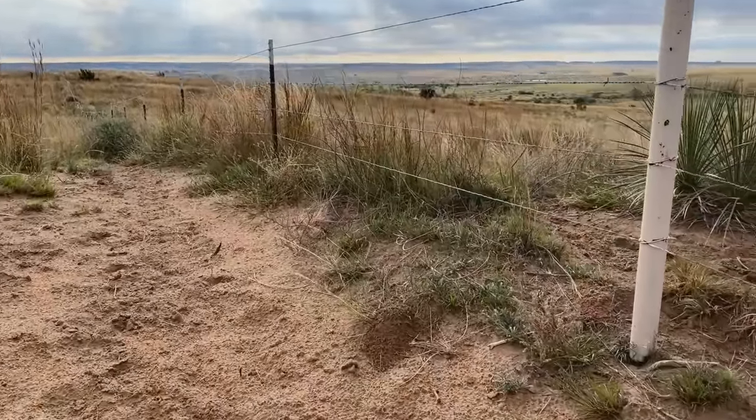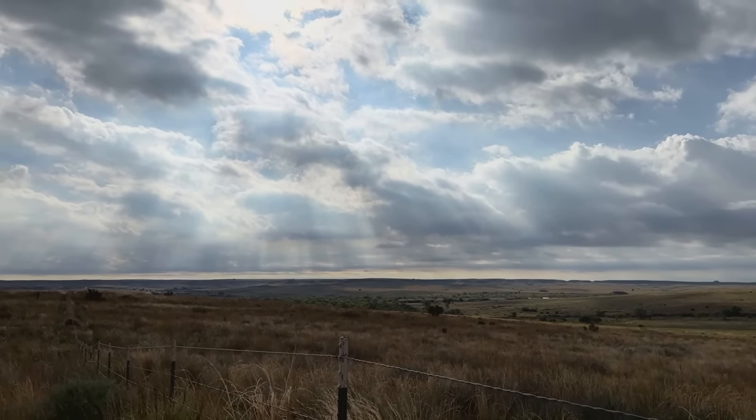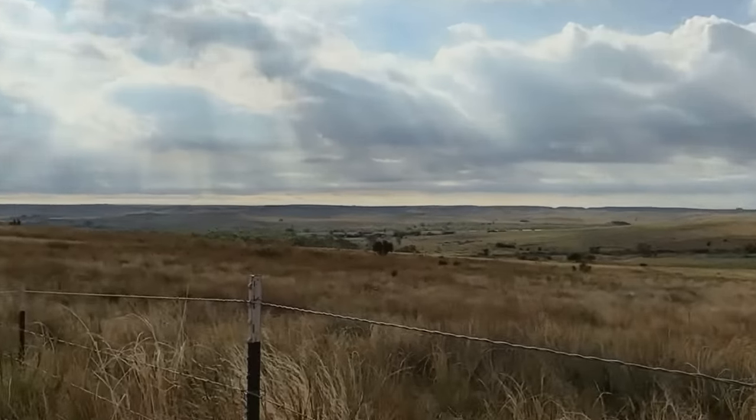I bet that looks like a pretty good trail. I bet that was where they was jumping over here. Train going by. Pretty good view.